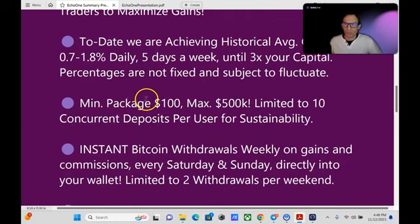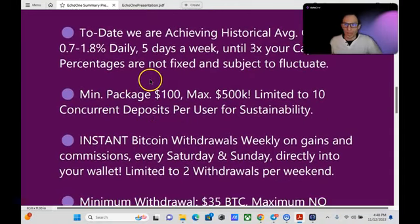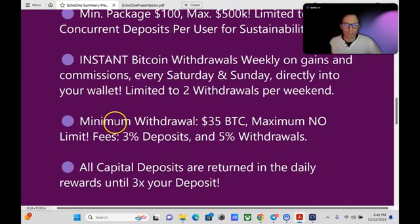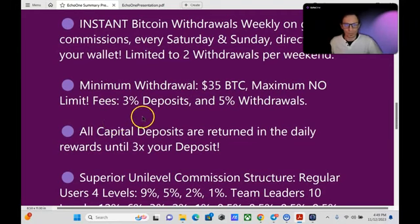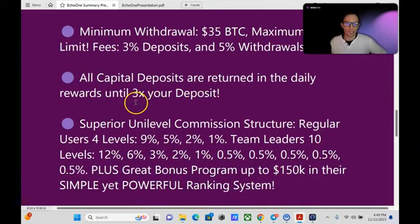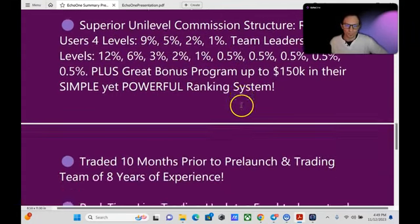So let's keep going here real quick and we'll see exactly what we're talking about. You've got your average gains here, instant Bitcoin withdrawals weekly on gains and commissions every Saturday and Sunday. Minimum withdrawal is $35, okay? Maximum is no limit. Fees are 3% deposits and 5% withdrawals. All capital deposits are returned in the daily rewards until 3x your deposit. Superior unilevel commission structure, 4 levels and then 10 levels. You can read it right here yourself. You can screenshot this or pause it.